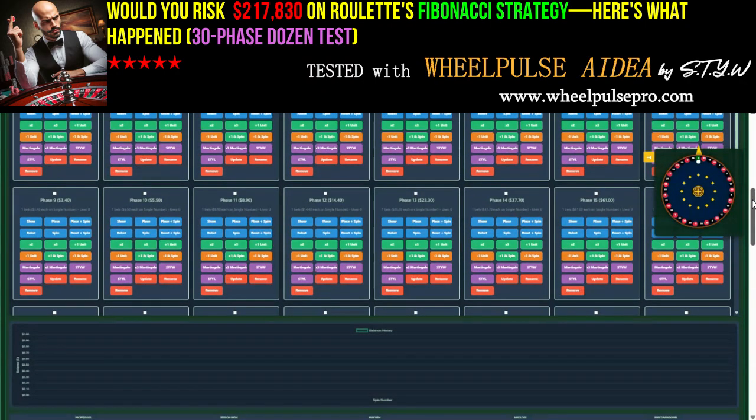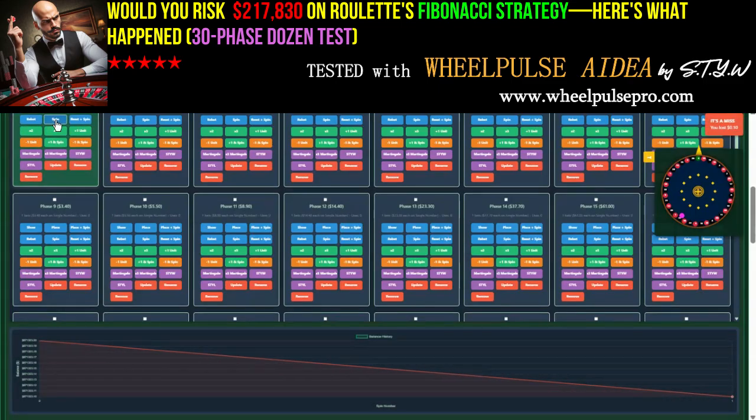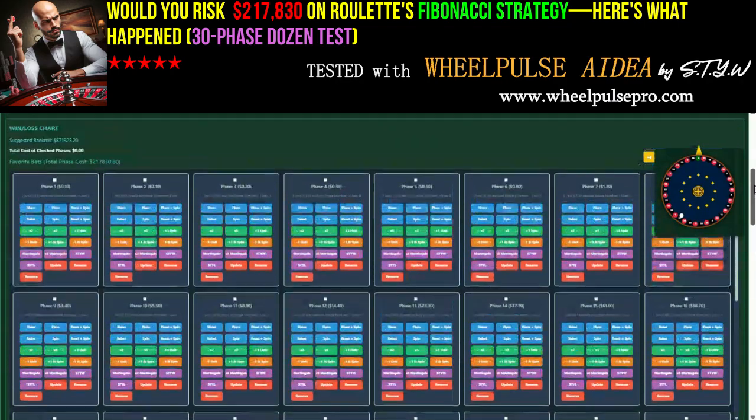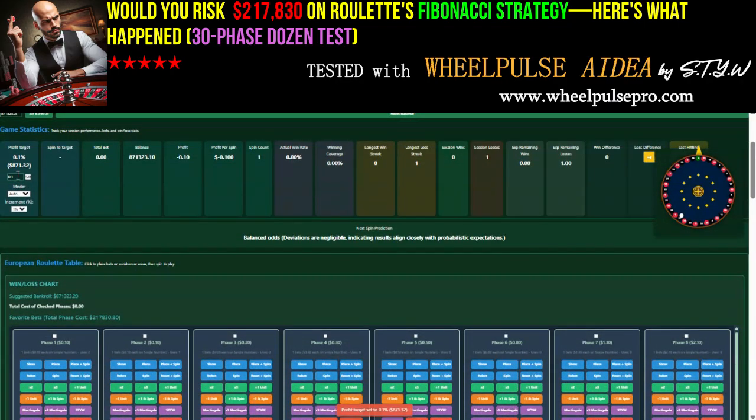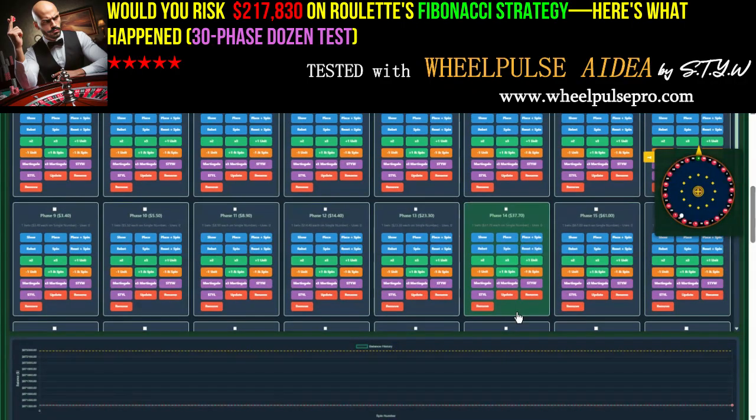I want to see the chart here. Okay, so that's my first spin. I want to actually set 0.1%. I am trying to hit 0.1%, and when I hit it, it's gonna tell me if I'm in session profit or not. Okay, so there we go. And this line is the profit goal. So the first one was a loss. Okay, so we move to this one. It missed. See here. So there we go. So we won that one.